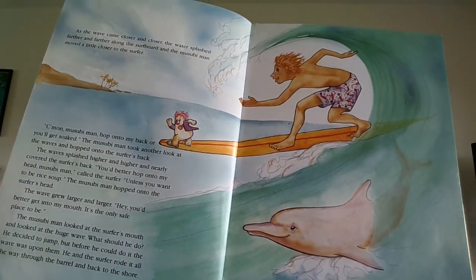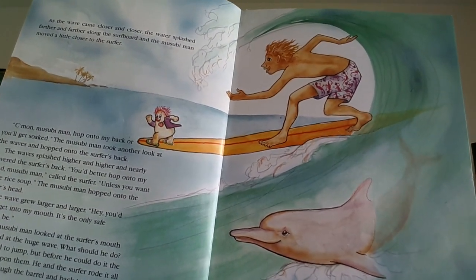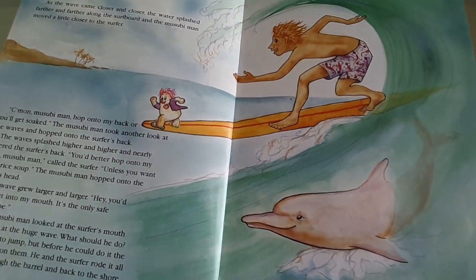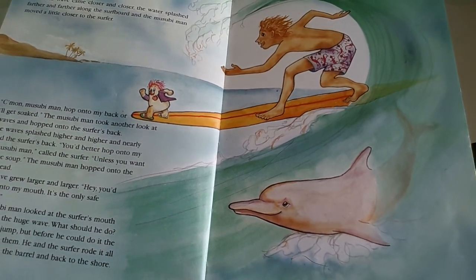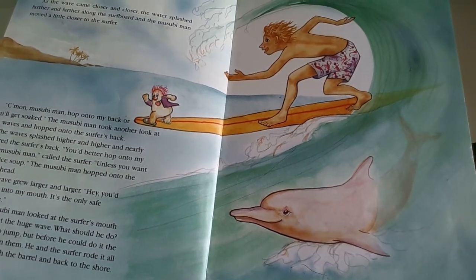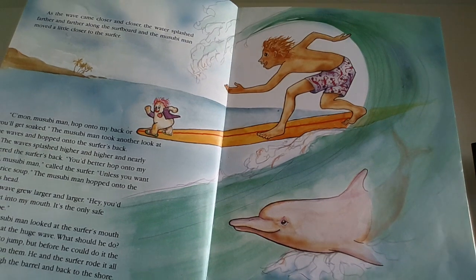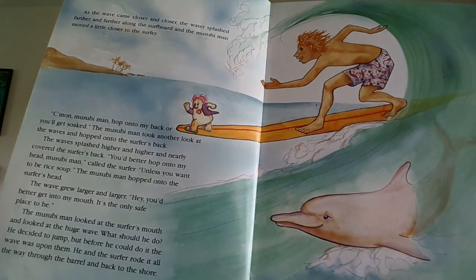As the wave came closer and closer, the water splashed farther and farther along the surfboard, and the Musubi man moved a little closer to the surfer. "Come on, Musubi man, hop on my back, or you'll get soaked." The Musubi man took another look at the waves and hopped onto the surfer's back. The waves splashed higher and higher and nearly covered the surfer's back. "You better hop onto my head, Musubi man," called the surfer, "unless you want to be rice soup." The Musubi man hopped on the surfer's head. The wave grew larger and larger.